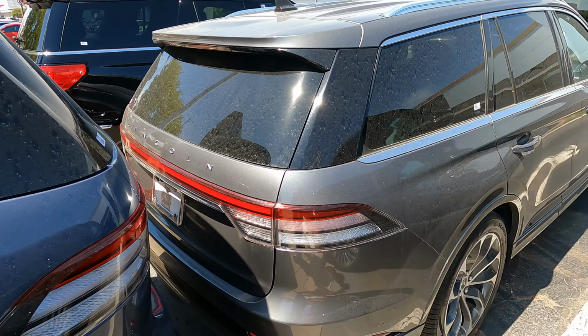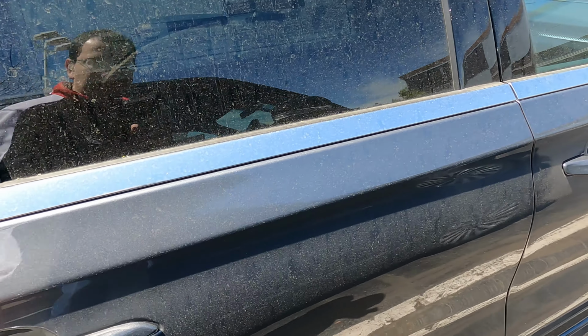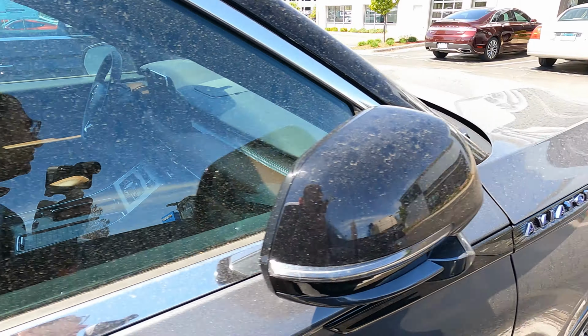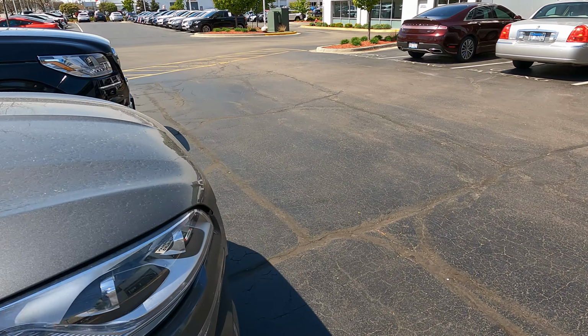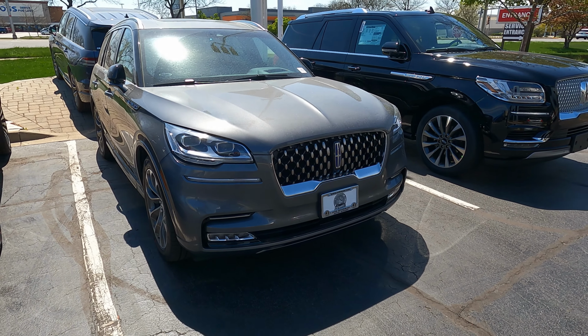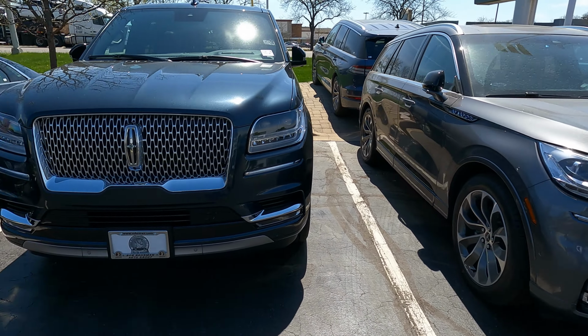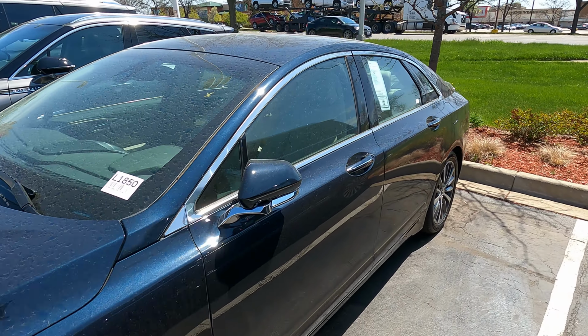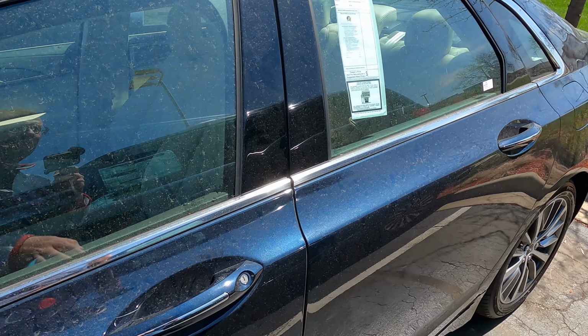This one is only a little bit cheaper, and it's locked, unfortunately. I mean, these are nice vehicles. I'm not saying that they're bad, but holy crap, cars are very, very expensive these days. All right, well, let's look. All right, MKZ, and it looks like all these are locked, so I guess I'm SOL.